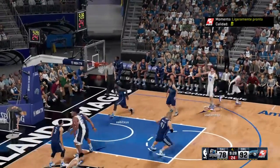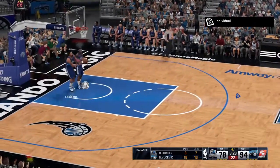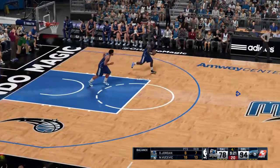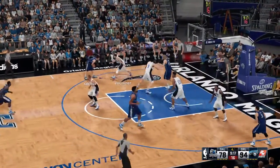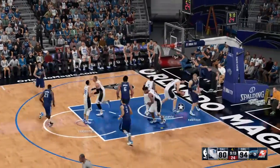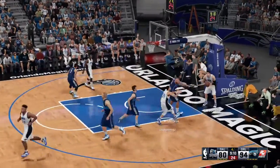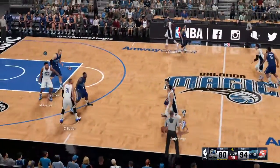Lets it go from the wing. And he gets it to go. And the Magic lead by 16. The Mavericks have gotten every shot they've taken so far in the fourth quarter to go in. That's 5 in a row to start the quarter. Here's Nowitzki. And that's good. And it's Dragic with the assist. That's 28 points for Nowitzki.